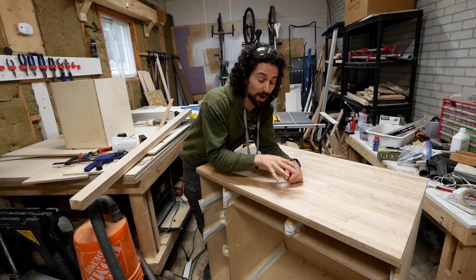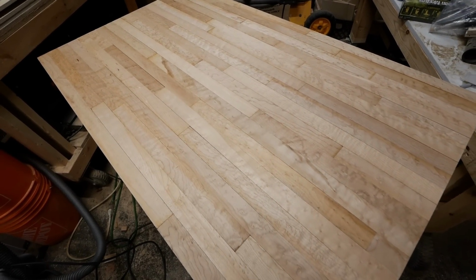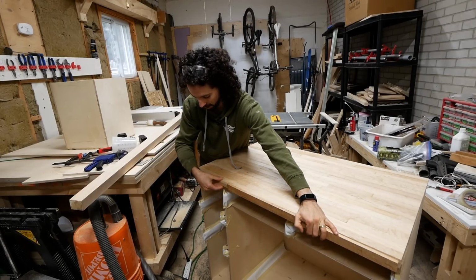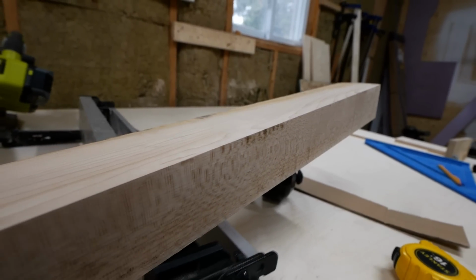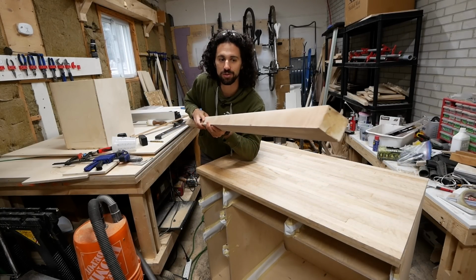Alright, so I got the smaller counter covered in the slats. I took it out of the van, trimmed the edges flush with my track saw, and now we're ready to add the border. Unfortunately, these slats are not long enough to cover this long edge in the front, but I have some hard maple left over from another project. This stuff is plenty long, so I'm gonna rip this into strips and use it to create the border.